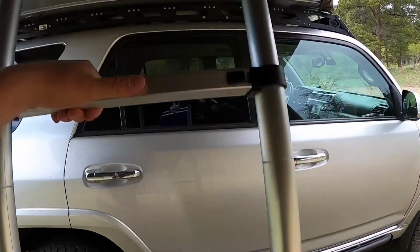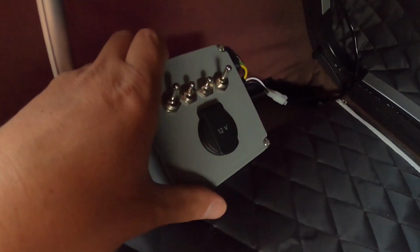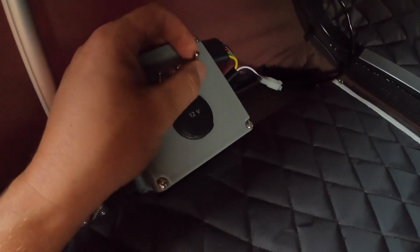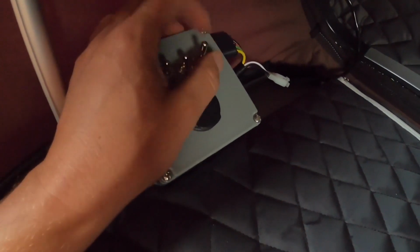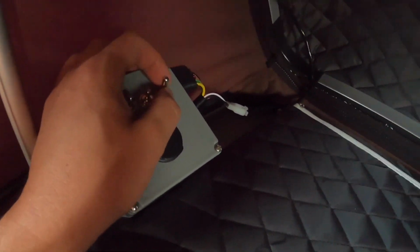And then from the inside, this is the electrical. We got a power outlet that's always hot. You can charge whatever you want. This one is nothing yet. My original plan was that it was going to control lights on the driver's side, but it's a hard shell. Why do I need lights over there?